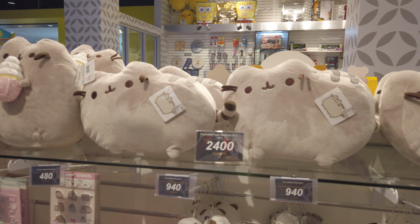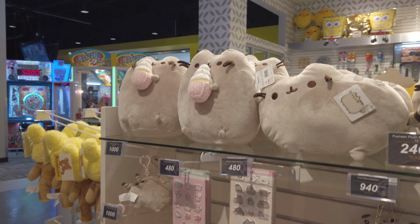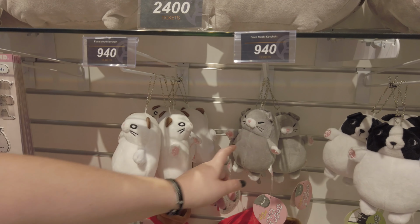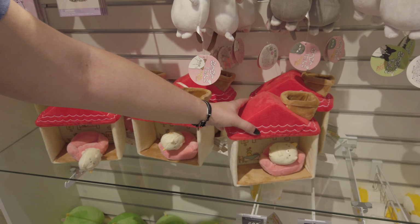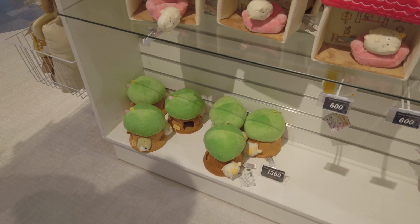2,400 tickets. That's actually a pretty decent amount here at Round One. It's not easy to get tickets at Round One, that's for sure. This one's cute too. More of these chubby guys. They're invading everything. Some Sumikko Gurashi plush too. Little houses. I like the little tree house. Those are cute too. 1,360 tickets. That's not bad.